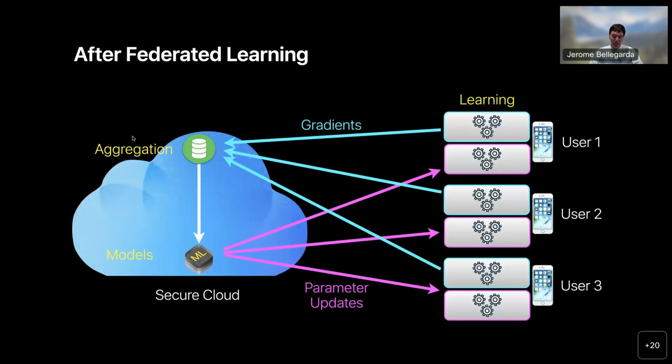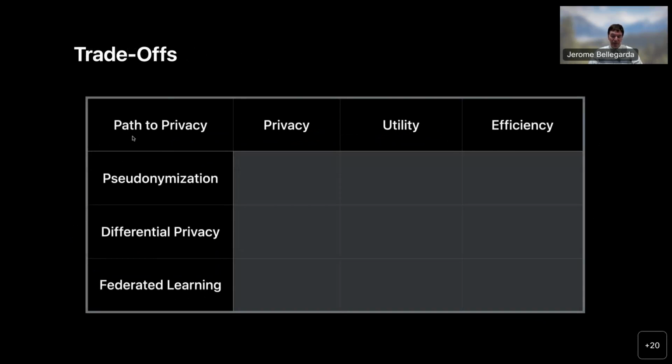And this is kind of the accumulation of that. Okay, so let's recap the various trade-offs associated with the three paths to privacy that we've just covered, in terms of three criteria: privacy, utility, and efficiency.